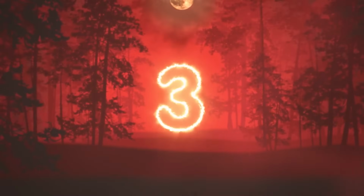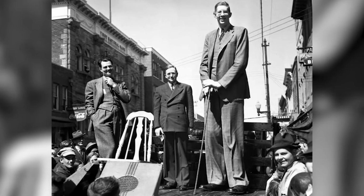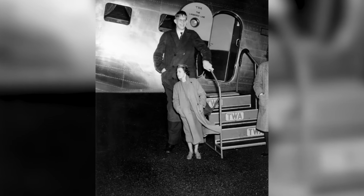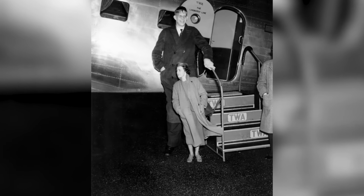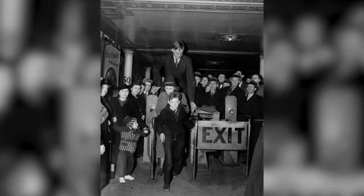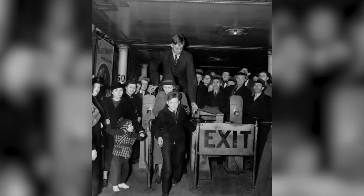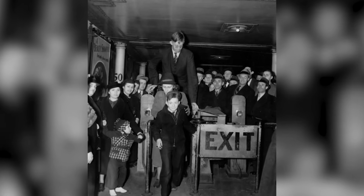At number 3, Alton the Giant. Born in 1918, Robert Wadlow soared to over 8 feet 11 inches due to an overactive pituitary gland. His extraordinary growth was both a wonder and a burden. Early on, he outgrew his peers, and by age 8, he stood at 6 foot 2 inches. But this gigantism came with complications. Finding fitting clothes and dealing with constant pain due to his enormous frame were just some of his struggles.